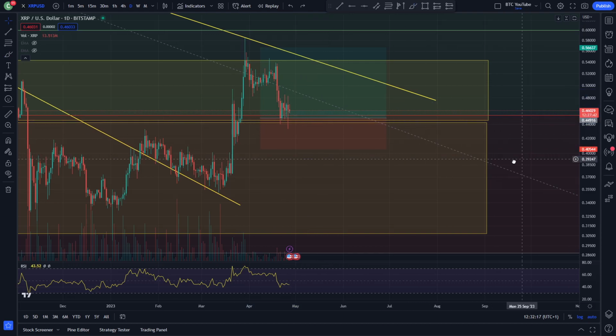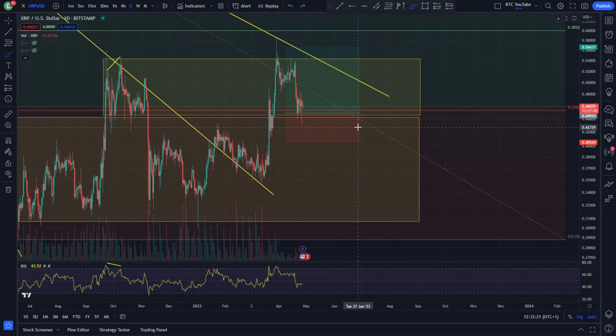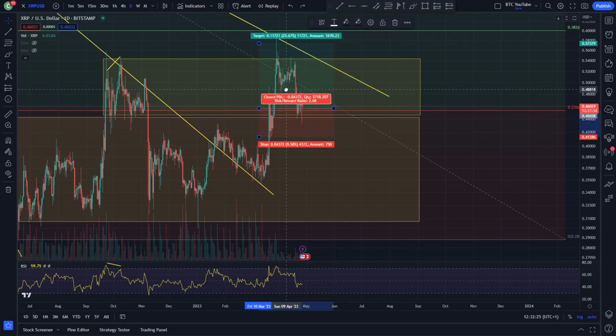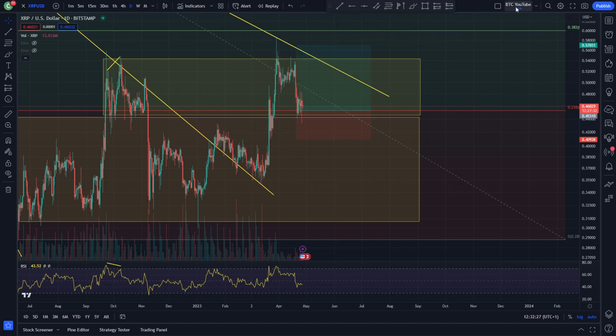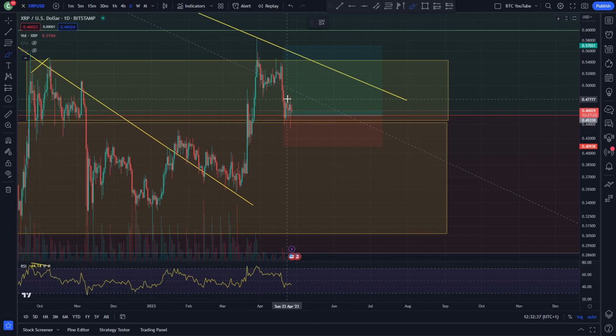And I did say a few weeks ago, I think it was, that this 0.23 Fibonacci level here is going to play a role, and I did have a long position ready on this level in and around here if we did hit it. As you can see here, it has actually been hit, and my stop loss down here hasn't been hit. So right now, sitting in a small profit on this XRP long, waiting to see what happens next. Looking like it's just chopping sideways right now.